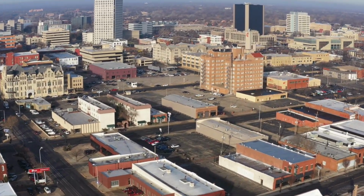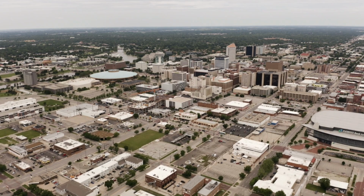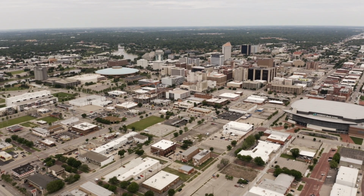By weaving together natural beauty and cultural heritage, Kansas invites every traveler to discover the heart of America, one unforgettable adventure at a time.